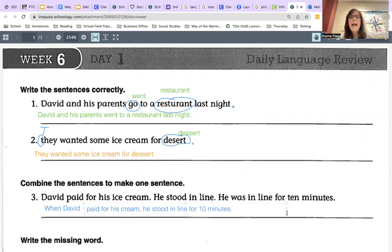So you can take out he stood in line. The line was 10 minutes. When David paid for his ice cream, not his cream, his ice cream, comma, because this is a dependent clause, you need to have a comma after it. He stood in line for 10 minutes. That's the best way to combine them.